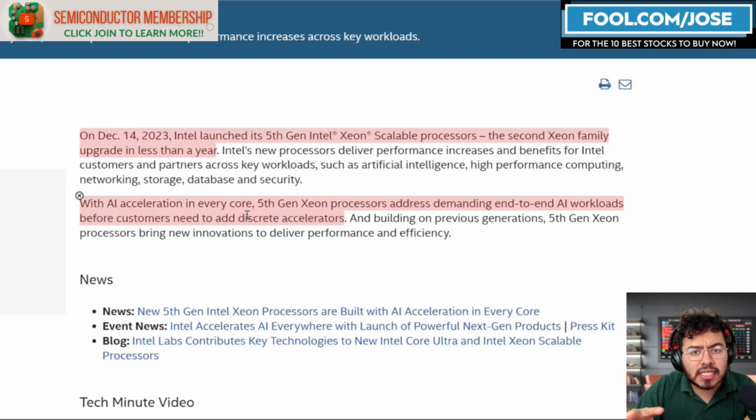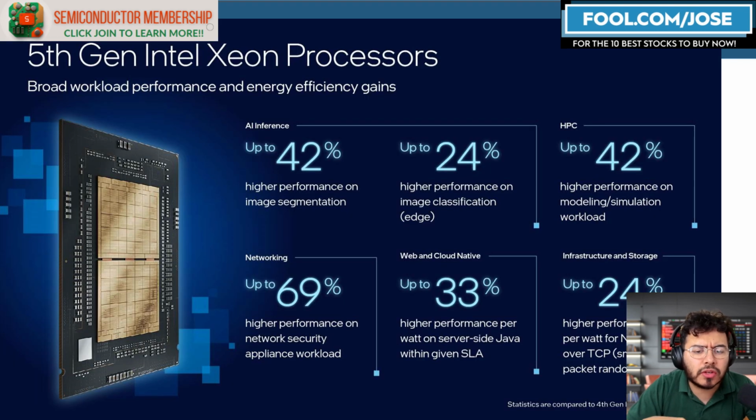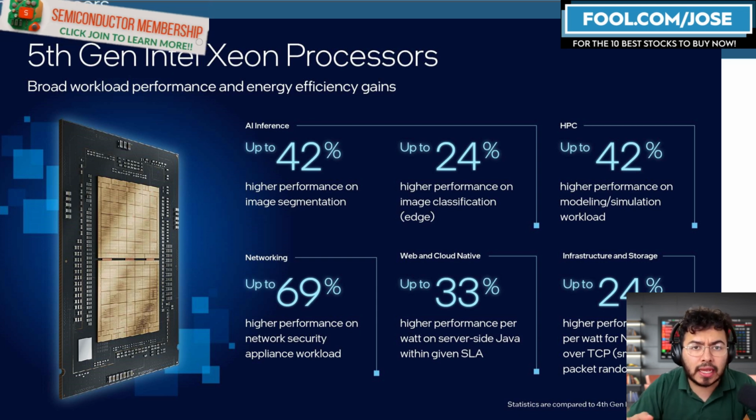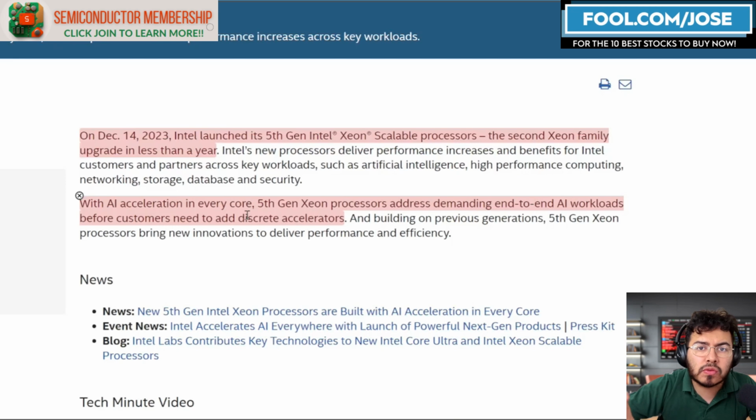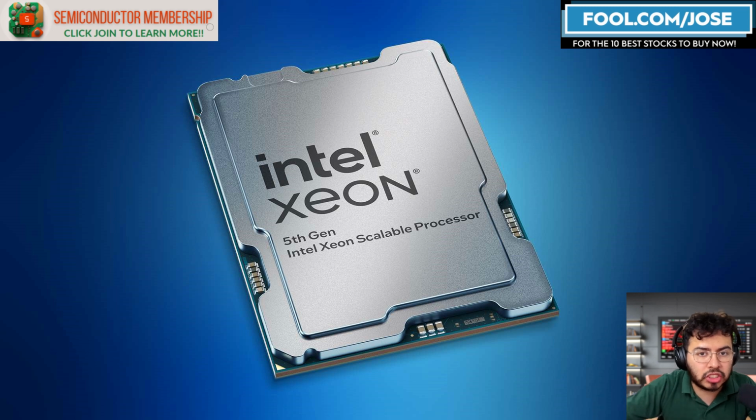One of the big selling points for their fifth generation and also the fourth generation is they do have AI accelerators built within the cores to help address demanding end-to-end AI workloads before customers need to add discrete accelerators. And this is a big point to understand, right? AI is not new to the overall market. Generative AI, maybe some of these large language models are to some extent new to the overall cloud market, but there have always been AI workloads, and most of those AI workloads have always run on CPUs as opposed to GPUs. So Intel is saying that, hey, look, we have AI accelerators within every core that we have right now, and there might be certain workloads where you don't need a discrete accelerator or a GPU, and you'll be fine with our fifth generation Xeon processor.